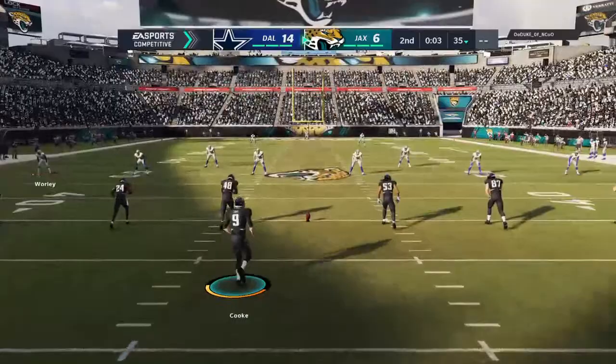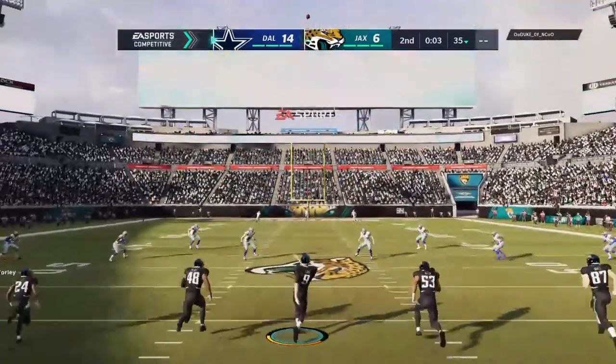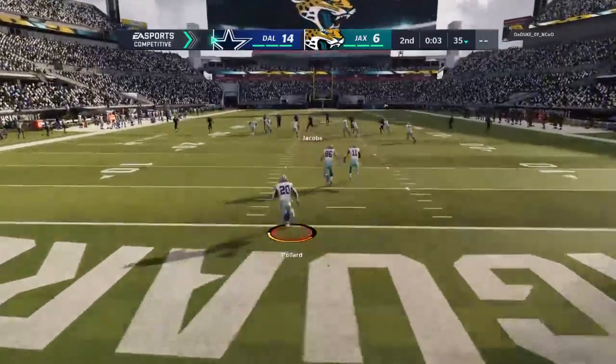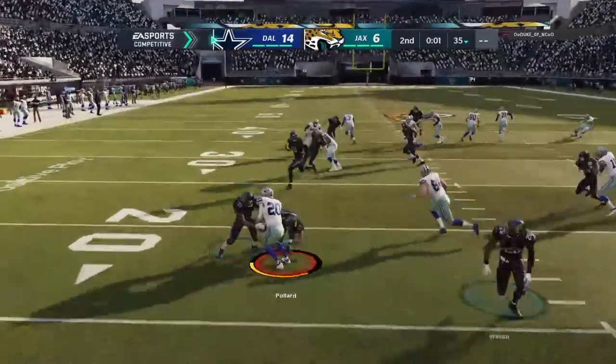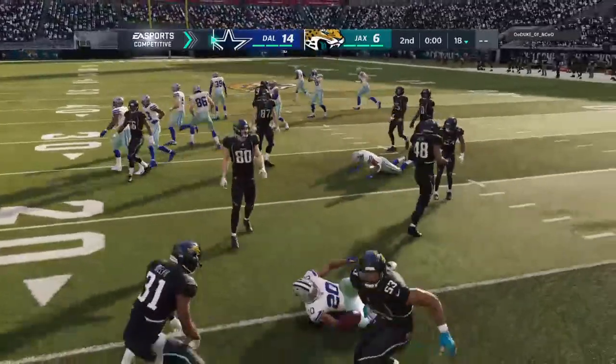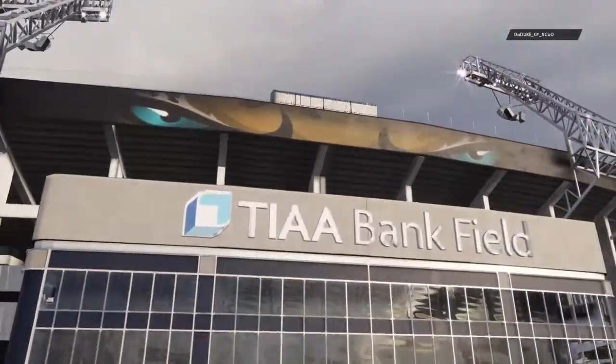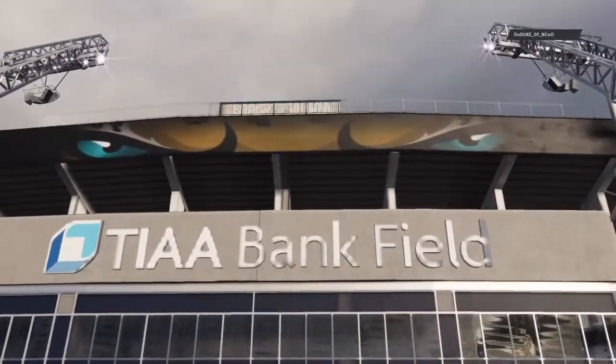So with 3 seconds remaining in the half, they will line up to kick this one away. Taken about 7 yards deep. And that'll do it for the end of the second quarter. This is the NFL, and it's on EA Sports.